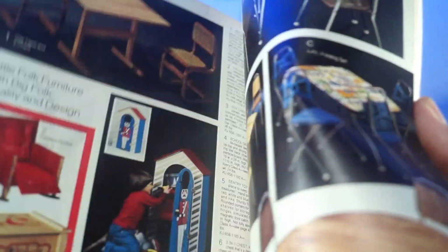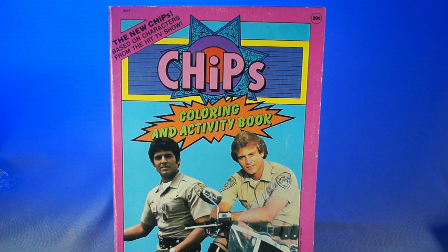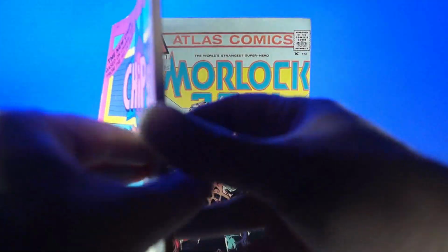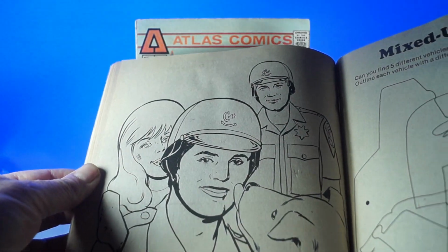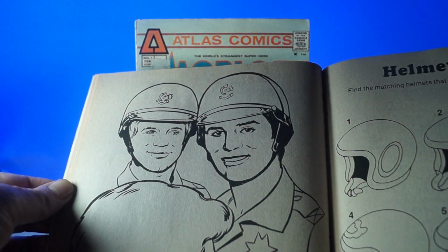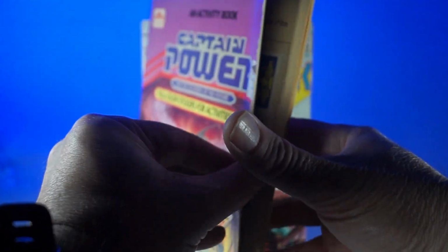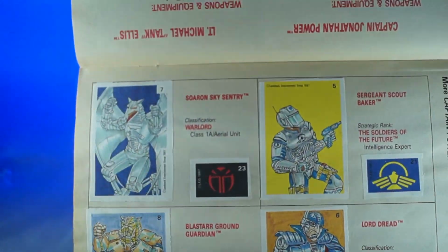Then I managed to also find in the same booth two coloring books. Somebody on Twitter had basically asked me to do coloring book theater again, which is something I used to do on the blog. It's just because I haven't gotten any coloring books in a while. So it was nice to find CHiPs, which is just so full of 70s cheese, and Captain Power and the Soldiers of the Future, which is like an 80s toy line that I have a soft spot for because it's post-apocalyptic and kind of depressing. So I was excited to find these and add them to my collection.